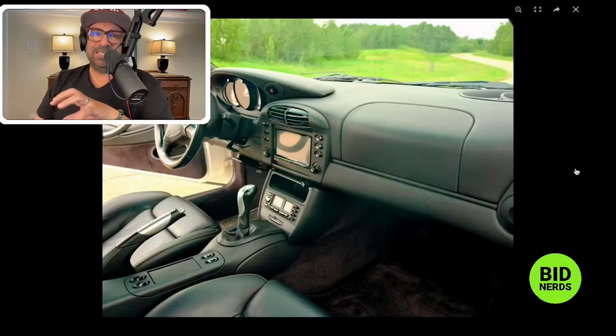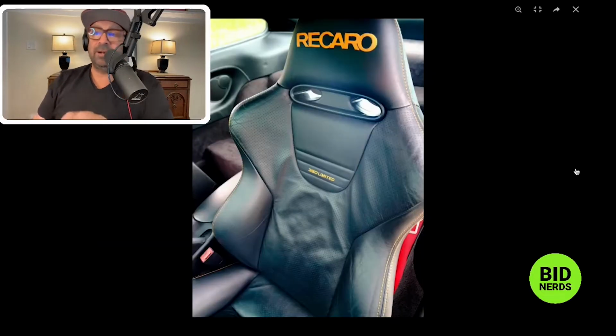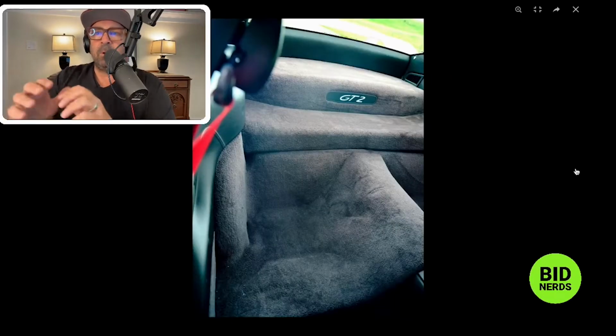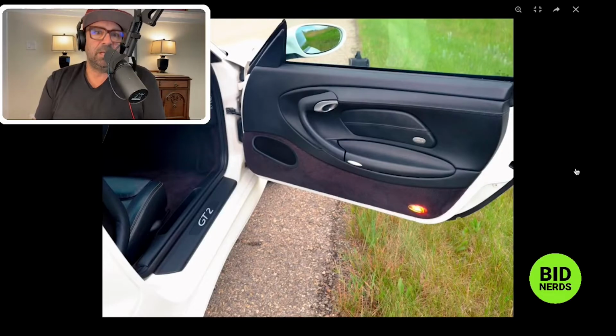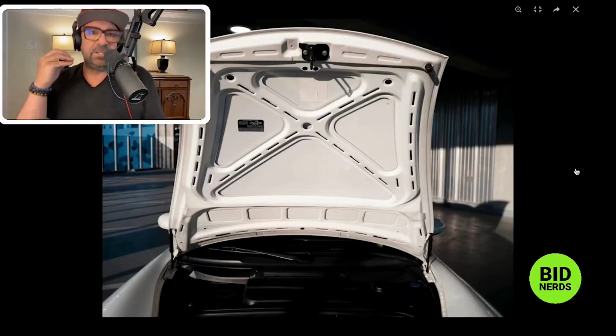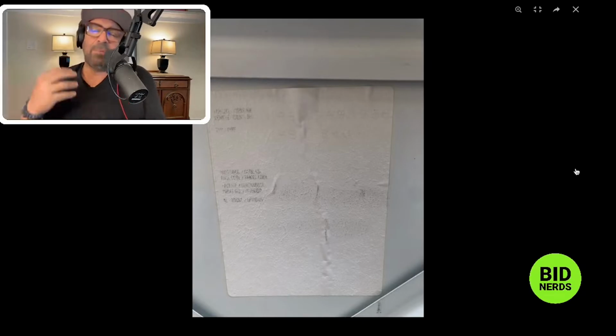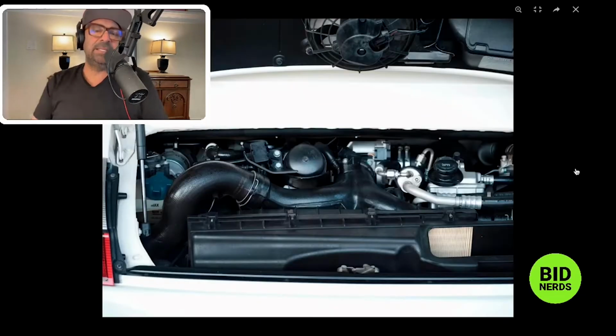Unbelievable performance, stunning, gorgeous looks in white, very rare color, I'd say, on the GT2. But what would be the market for a car that isn't 25 years old? Somebody possibly shopping for this car in the United States is going to run into all of that, not problems, but just drama and red tape of trying to get that car into the United States.